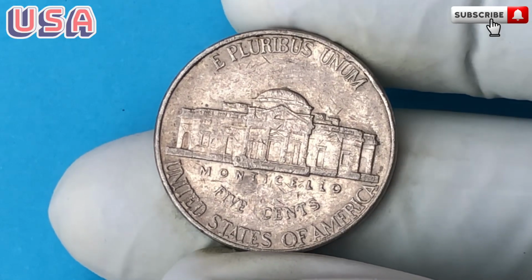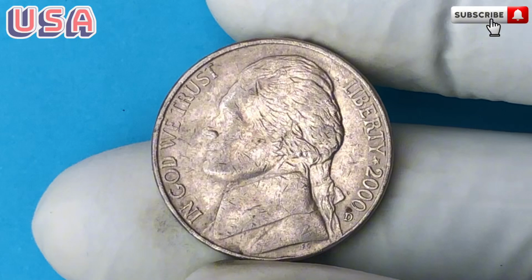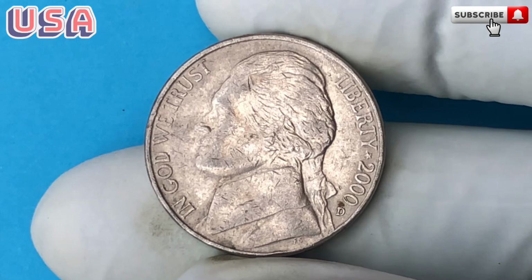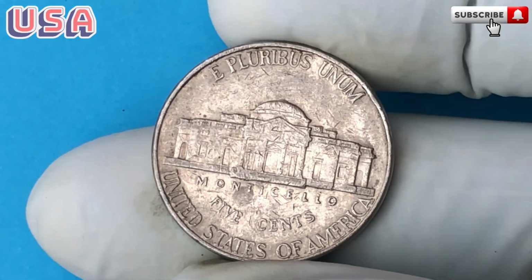So, how do you spot these rare error coins? You'll want to closely inspect the design. Look for coins that have odd features, like a blurry design or a doubled image. These little details could mean that your 2000 nickel is worth far more than face value.